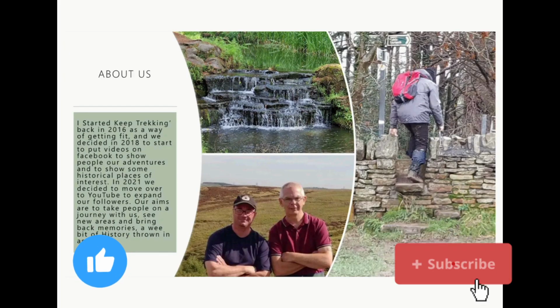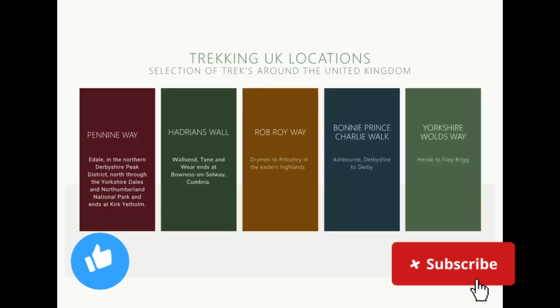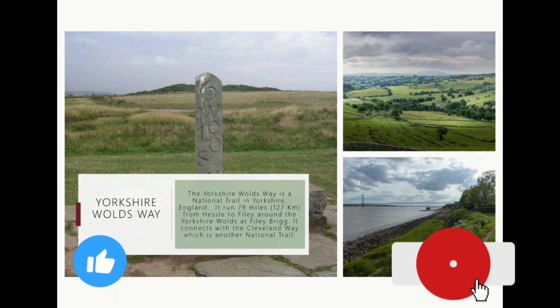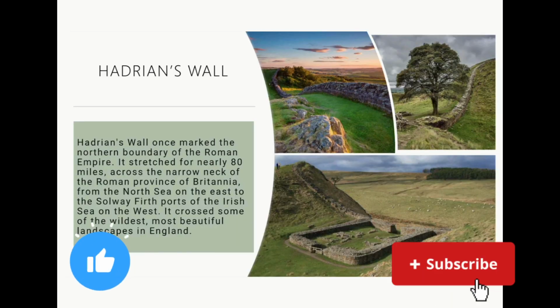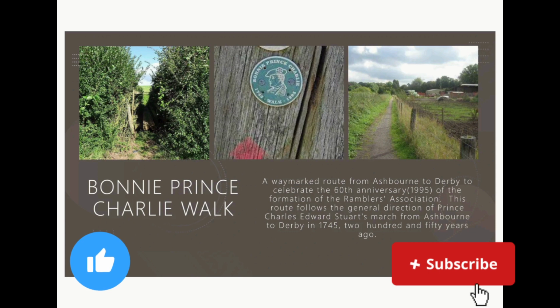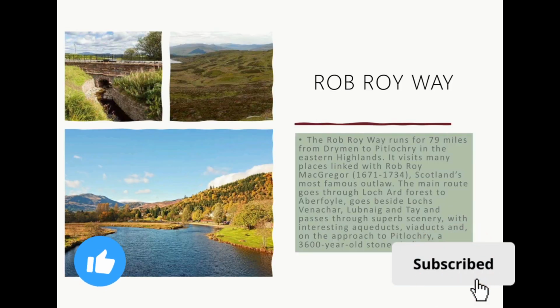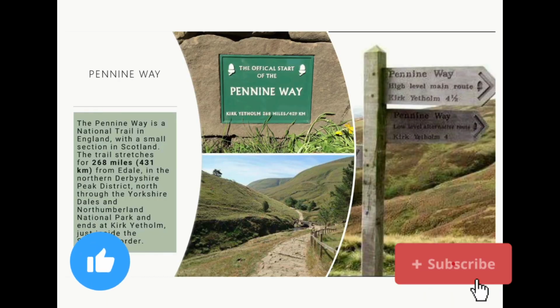Keep trekking. It's not just a channel, it's an adventure. Just a couple of Yorkshire lads from God's own county who like to get out into the great outdoors, trekking the paths and fells this ancient land has to offer us, from the beautiful trails of the Yorkshire Wolds Way to the great northern path of Hadrian's Wall, to the great walks in Derbyshire of the Bonnie Prince Charlie Walk, to the Scottish Highlands of the Rob Roy Way and the great Pennine Way. So get your boots on and come with us. Let's go.